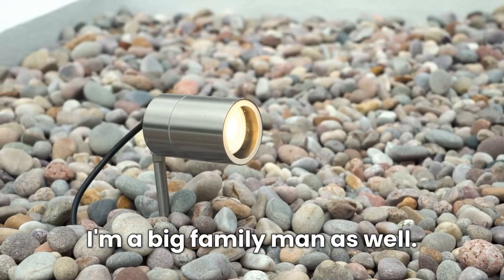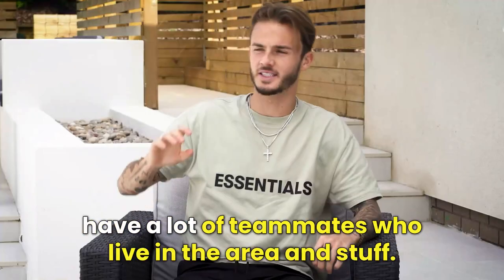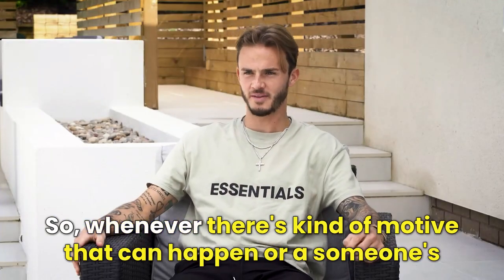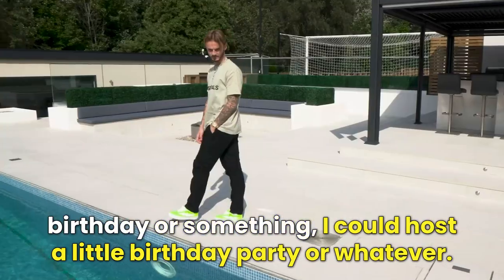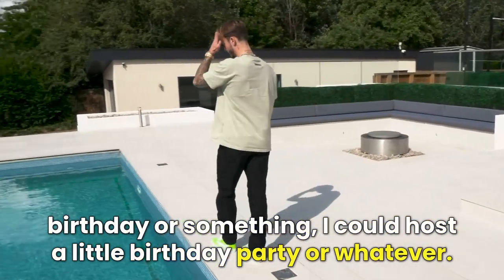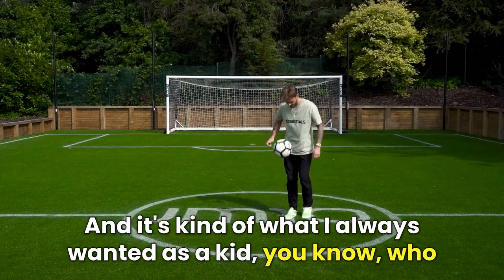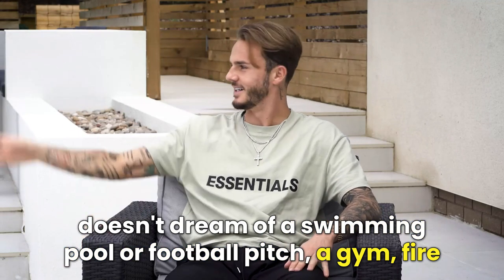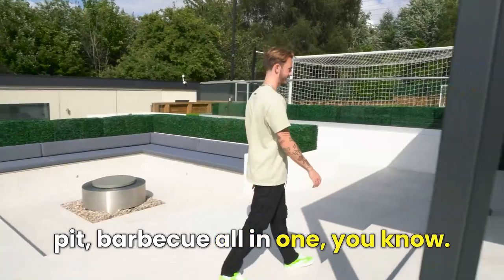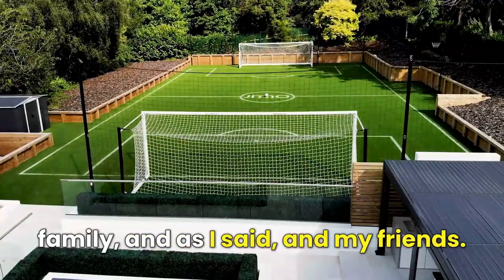I'm a big family man as well. My family has a lot of friends, and obviously I have a lot of teammates who live in the area. So whenever there's a occasion, or if someone's birthday, I could host a little birthday party or whatever, and it's what I always wanted as a kid. Who doesn't dream of a swimming pool, a football pitch, a gym, fire pit, barbecue, all in one? So it gives a good opportunity. You can have good times with my family, as I said, and my friends.